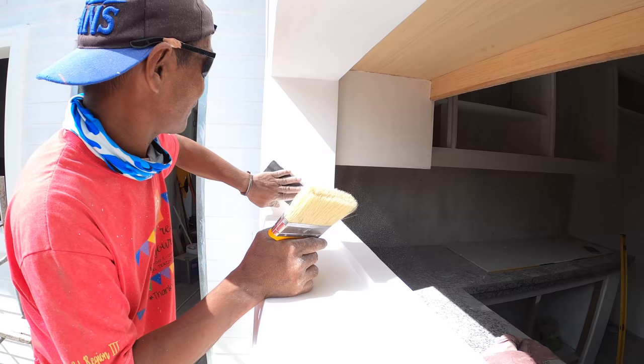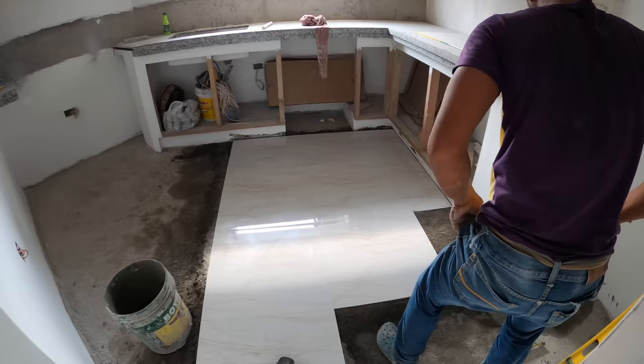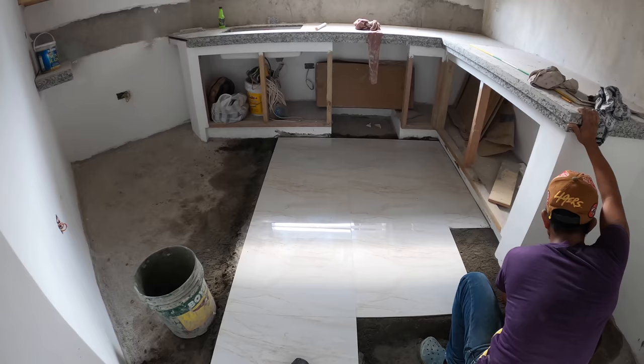Take a sneak peek. Mr. Foreman's busy in here. Doing good. Moving right along.